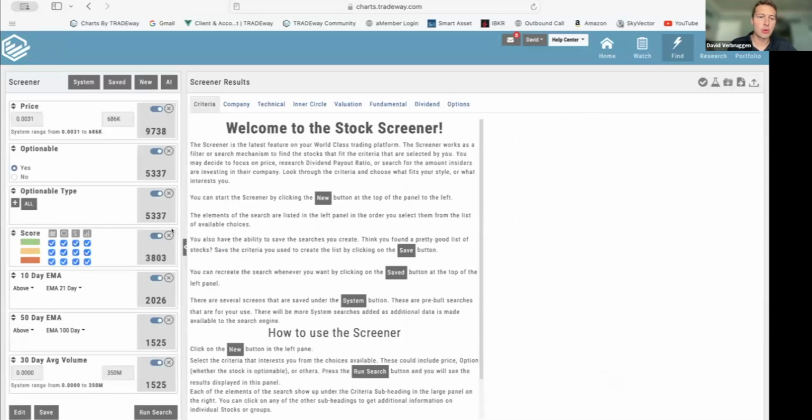I'm going to apply that criteria, and here's all the criteria on the left. Now I need to make a few modifications here because let's say I want the price between $20 and $100. Yes, optionable, but then the type, let's make sure it has weekly options, right? Let's say I want to have some weekly options, so that's cool. And you can see as I made that change, see how the numbers changed here? There's less available now.